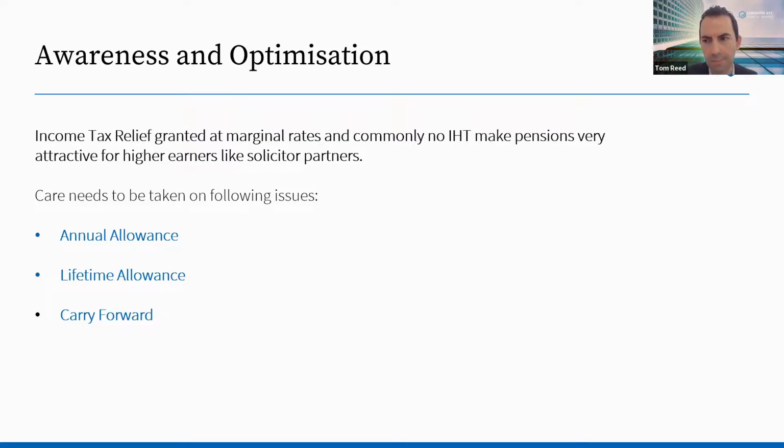So being aware of the level of pension contributions, again coming back to that expected profits for the year, and some proactivity on those amounts is required. Otherwise, when David or somebody similar puts your tax return in, the government will levy an annual allowance tax charge, which will basically take the relief back if you've over contributed.